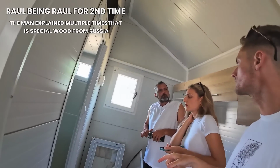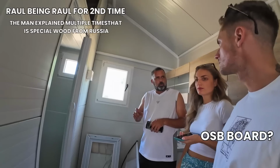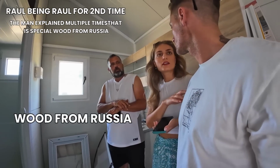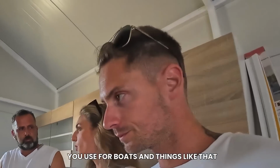So now it's OSB, the OSB board. The floor is wood. The wood is from Russia. It's the waterproof one. Yes, I will show it to you. The one you use for boats and things like that.